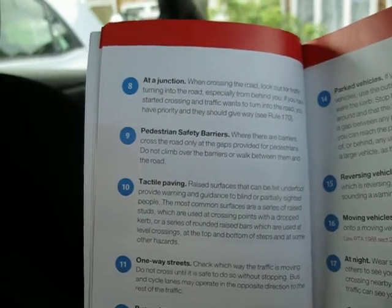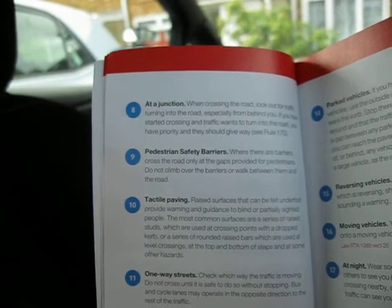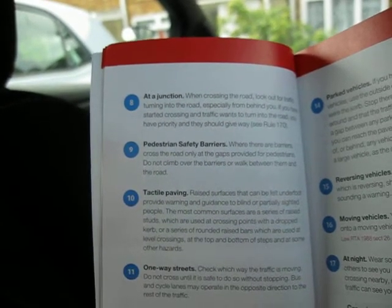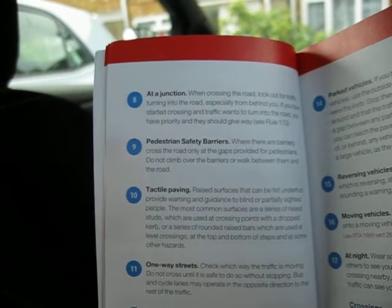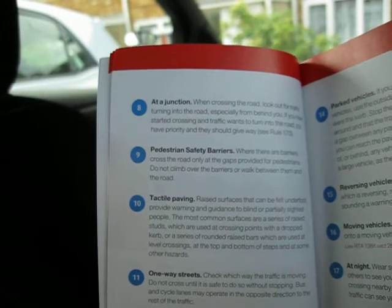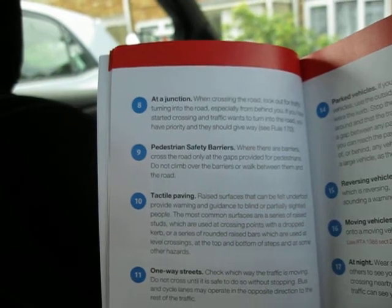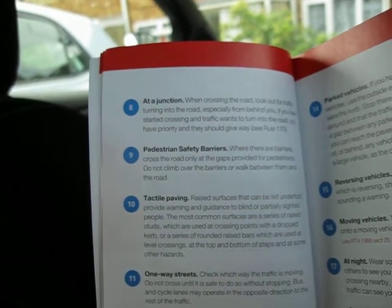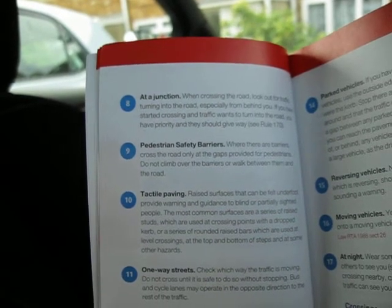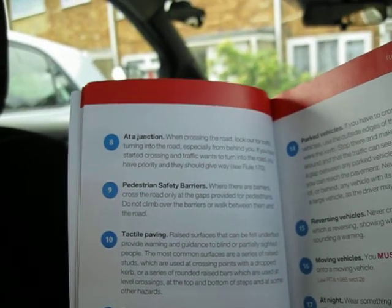Tactile paving. Rule 10. Tactile paving. Raised surfaces that can be felt underfoot provide warning and guidance to blind or partially sighted people. The most common surfaces are a series of raised studs which are used at crossing points with a dropped curb, or a series of rounded raised bars which are used at level crossings, at the top and the bottom of steps and at some other hazards.